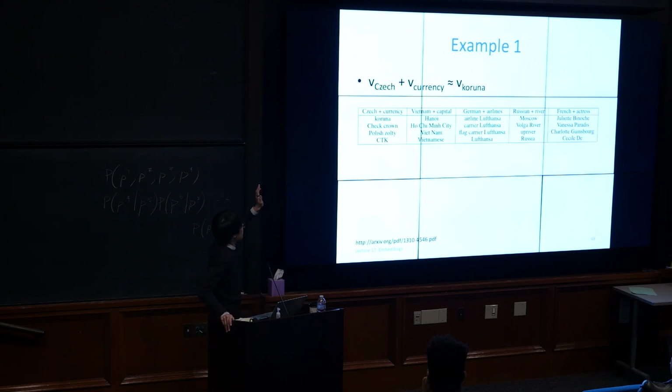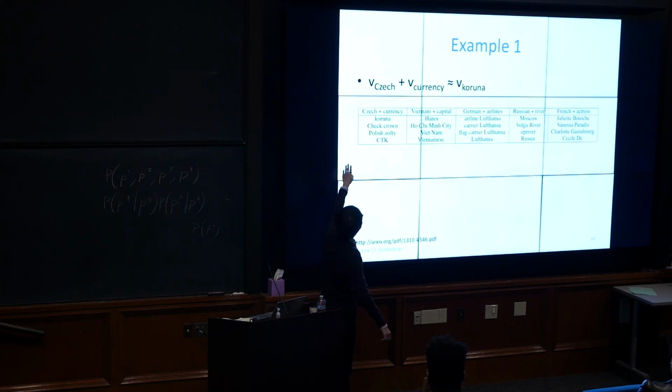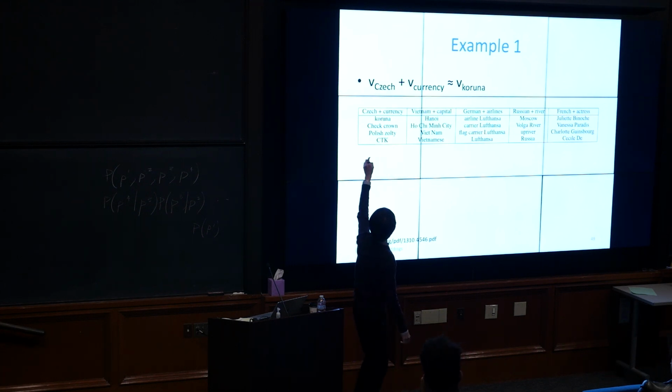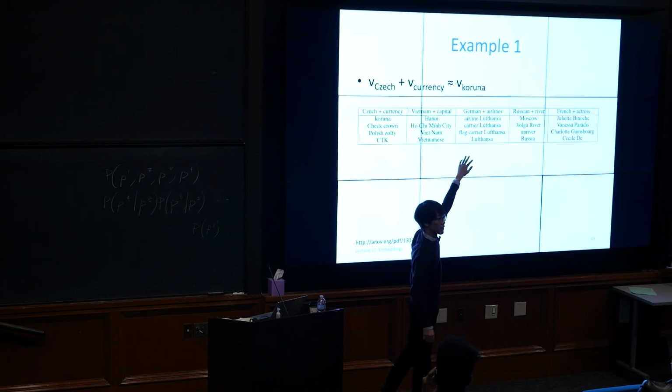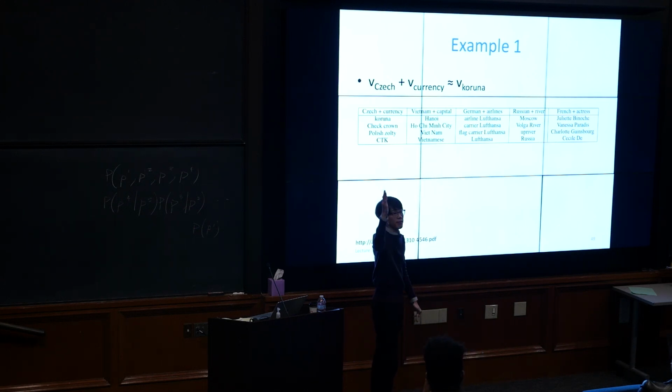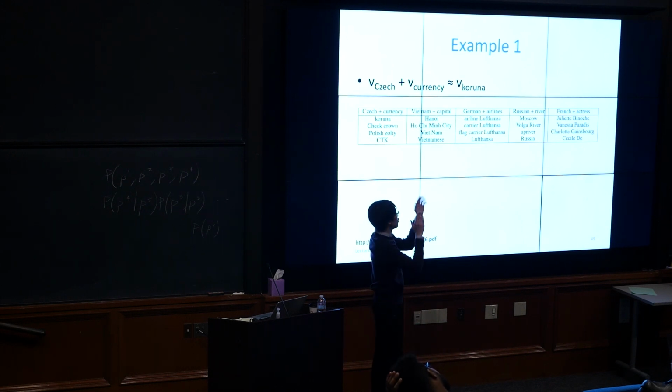So again, you can do this similar thing where this table is showing the arithmetic that they did. They added the vector for Czech and currency, Vietnam and capital, German and airlines, etc. And they're looking at what other words have the closest vector to the result, right?